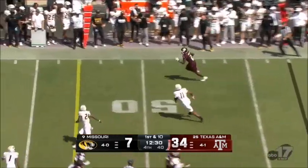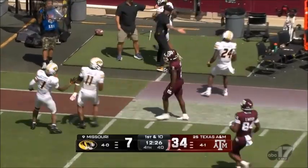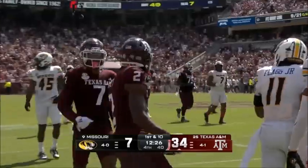A&M in complete control, and this is Terry Bussey, and Terry Bussey can go. The true freshman from Timpson, Texas.